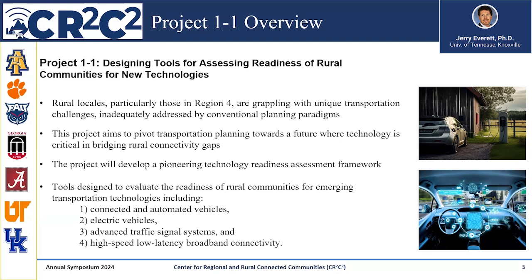And you can read through the text there. I guess the thing I would highlight off this slide is that at this point anyway, we've limited our scope somewhat to where we're going to focus certainly on connected and automated vehicles, on electric vehicles, and on advanced traffic signal systems. And then perhaps also a fourth area of internet connectivity and how that impacts and lays the foundation for some of these other technologies.